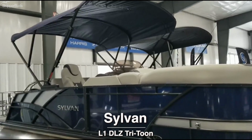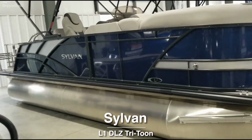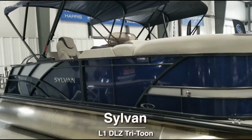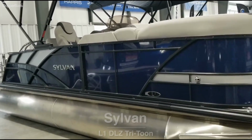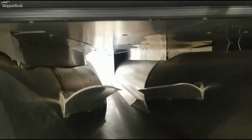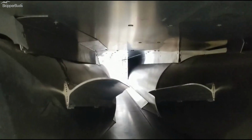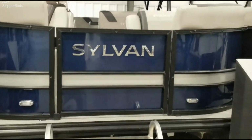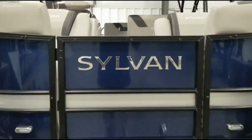Check out this 2022 Sylvan L1 DLZ Tri-Toon. Gorgeous boat. This one's blue with a silver stripe. It does have a full-length center tube. It does have the performance package, so you get the underskin, the lifting strakes, 25-inch tubes, docking lights in the front.